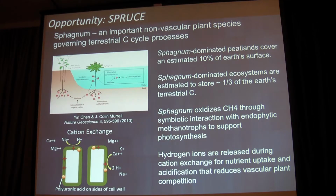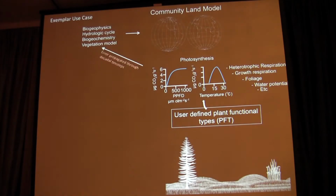And in these endophytes are methanotrophs, and the methanotrophs are oxidizing the methane, and they're providing a direct source of CO2 to the sphagnum. They estimate that 15 to 18% of all the CO2 fixed by sphagnum is coming through this association. So again, the questions could be, what is warming? What is CO2? How is that going to affect this interaction? How is that interaction then going to cascade and affect higher level processes of biological organization?